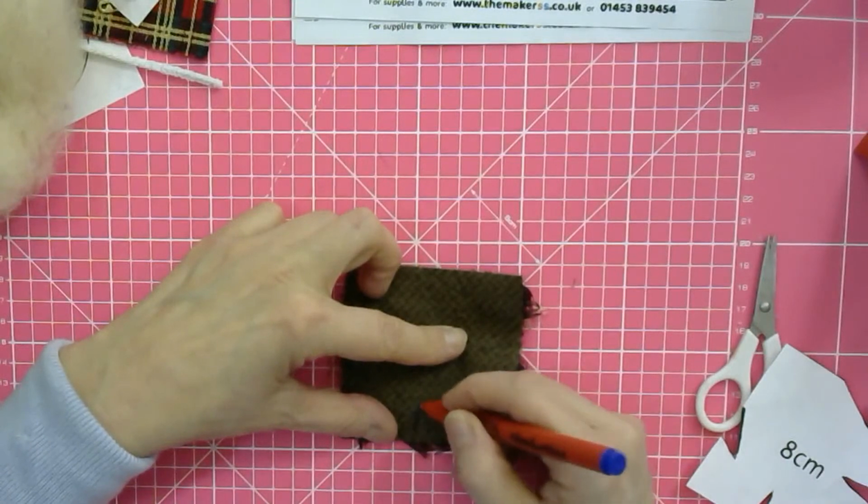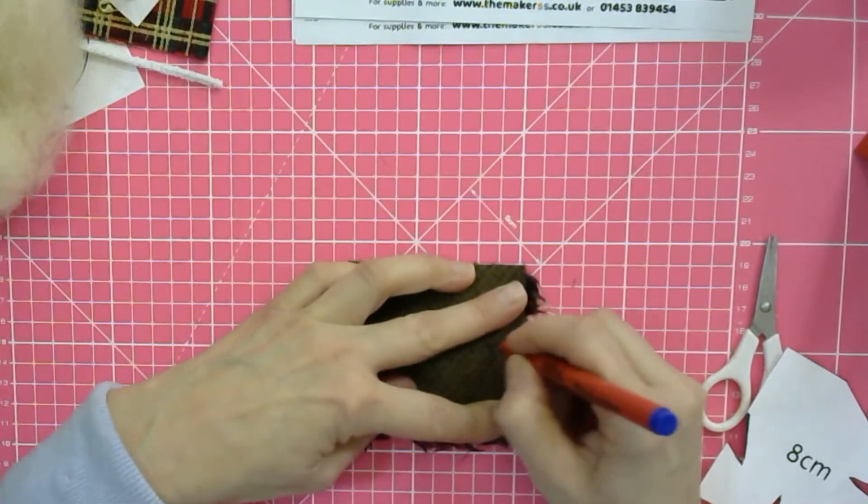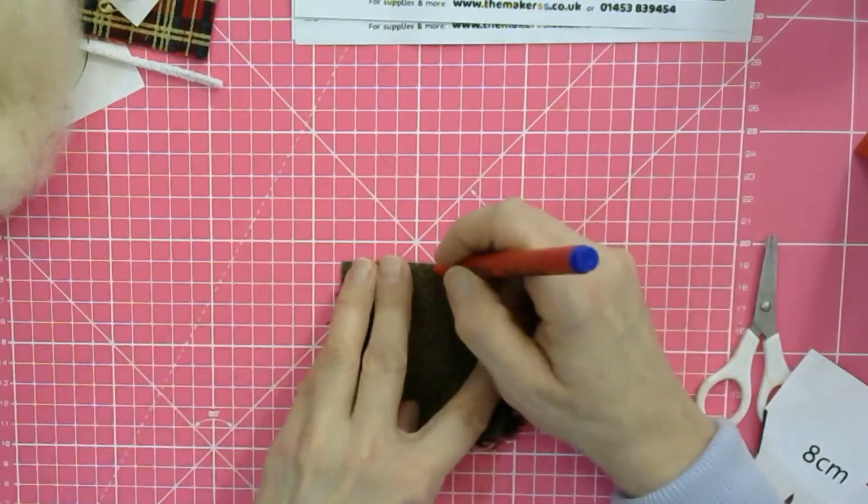I'm just going to re-emphasize this. If you've got a Sharpie pen, it might work better. I'm just re-emphasizing it so you can see it on the camera. That's the best pen I've just grabbed.